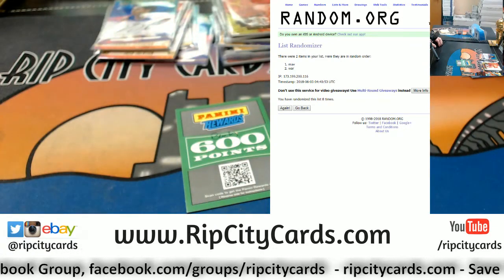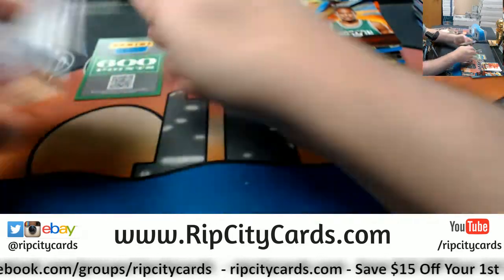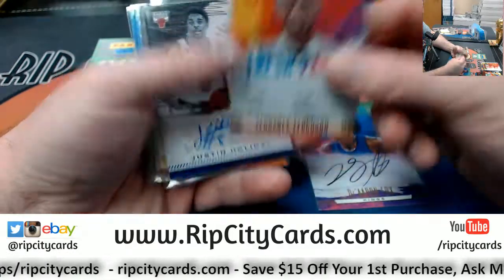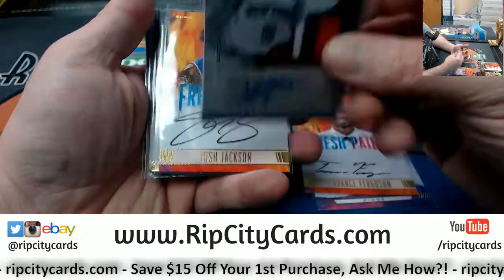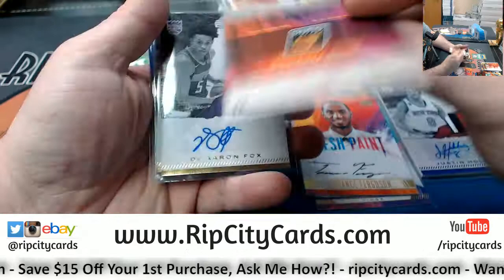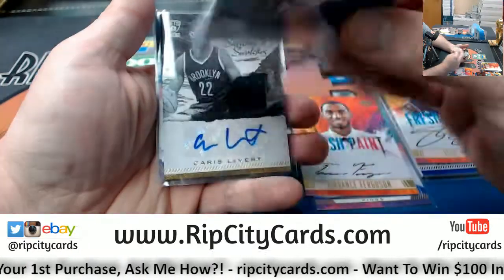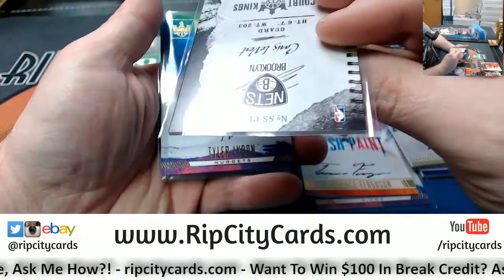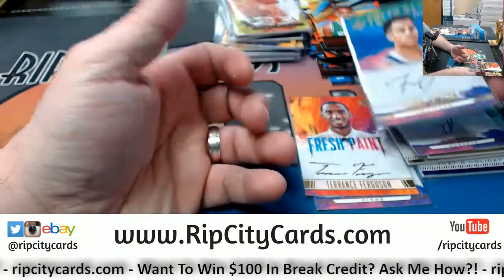Okay. And a recap of our autographs are a De'Aaron Fox, Kings, Terrence Ferguson to 200, a Justin Holiday, three color patch auto to 10. Josh Jackson to 200. Another De'Aaron Fox swatch autograph to 399. A LeVert swatch autograph to 399. A Tyler Lydon Nuggets and a Frank Jackson Pelicans.